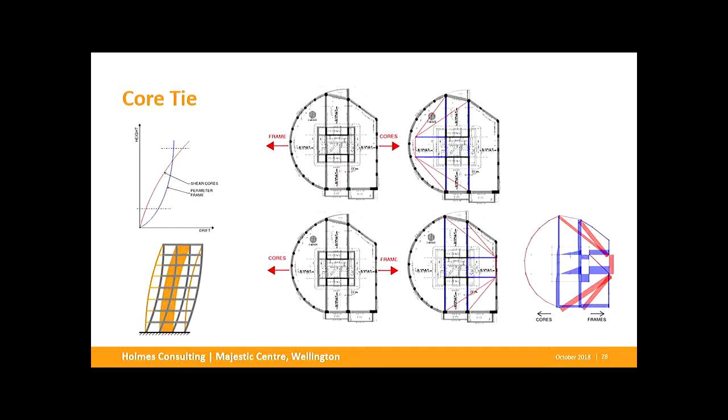So down lower, you might get the cores going one way and the frame fighting against it in the other direction, but up high, the opposite thing is happening. So you're continually fighting these transfer forces in and out of the diaphragm up the height of the building. And we resolved them using, again, a strut and tie methodology, using some of the existing elements, so these beams that come across the building, and struts and ties that came across this way, and this was our strut and tie analysis representation of this kind of system on the plan of the building.